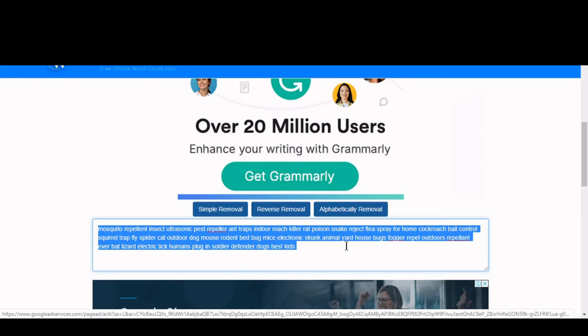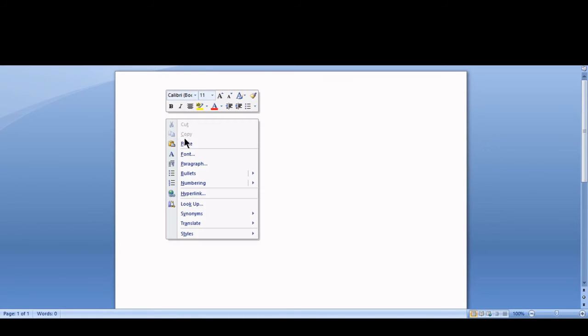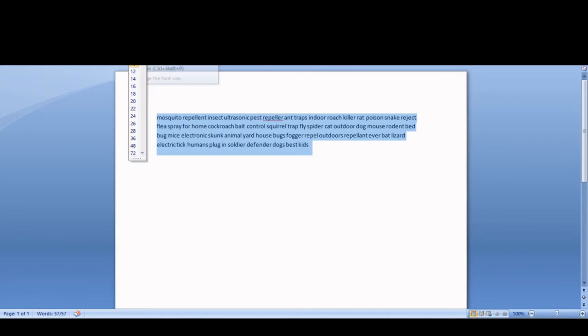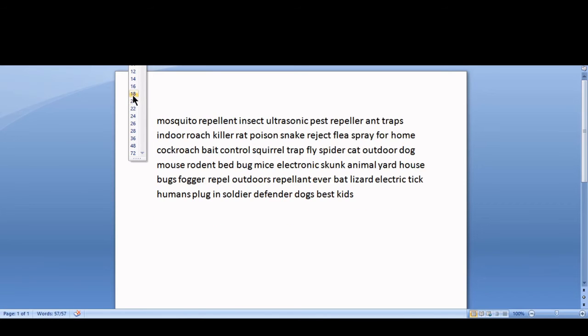After copying, we have to go to WordPress. So after copying the keywords from word character count, we have to come to WordPress and paste them here. So it will be easier for us, guys, to see what keywords we need. Let me make this font a little bigger. As you can see, guys, here are the keywords that we are going to need.